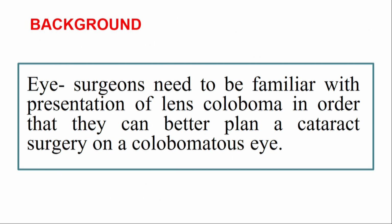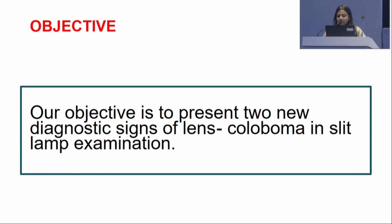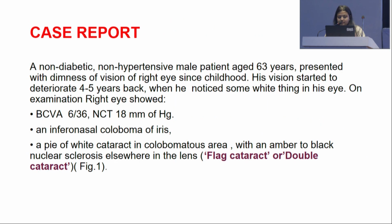Eye surgeons need to be familiar with the presentation of lens coloboma in order that they can better plan a cataract surgery on a colobomatous eye. Our objective is to present two new diagnostic signs of lens coloboma on slit lamp examination. To the best of our knowledge, there is no telltale diagnostic clinical sign for the diagnosis of lens coloboma, or the zonular coloboma to be precise, till date. And ours are the first such diagnostic signs.